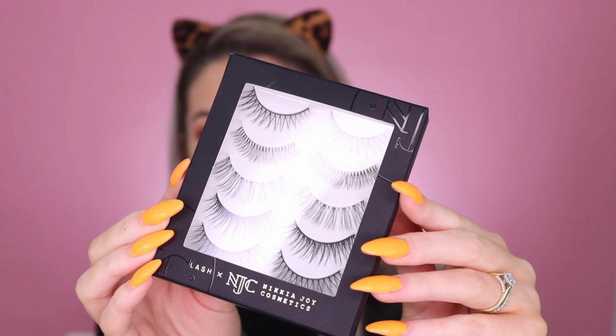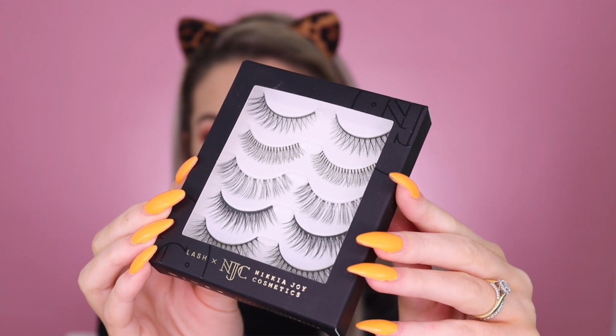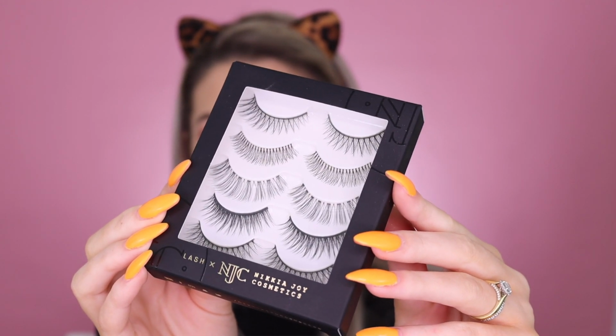And then I also have just the original natural set. Now, these styles are perfect for those of you who have sensitive eyes like me and have more petite sized eyes. Personally, I have a genetic eye disease, so I just like to keep it a little bit more natural, and with the thinner lash bands, I just find them the most comfortable.